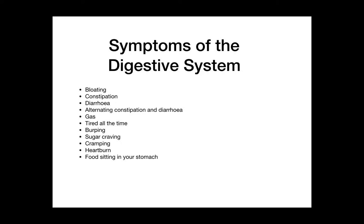Food sitting in your stomach, again, can be to do with low HCl, low stomach acid, because the protein isn't being broken down. Protein takes about 6 hours to get absorbed through your digestive system. Carbohydrates take about 2 hours. So if you find that food is sitting in your stomach and it was a high protein meal, it can mean that the protein isn't breaking down because you don't have enough stomach acid.